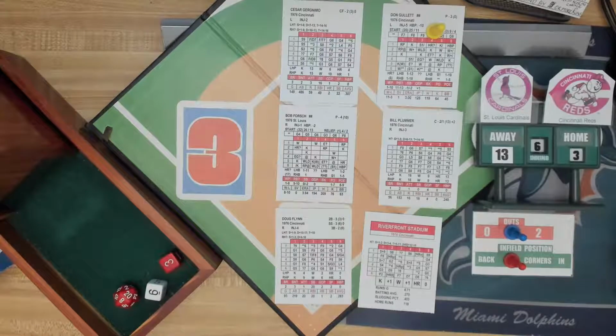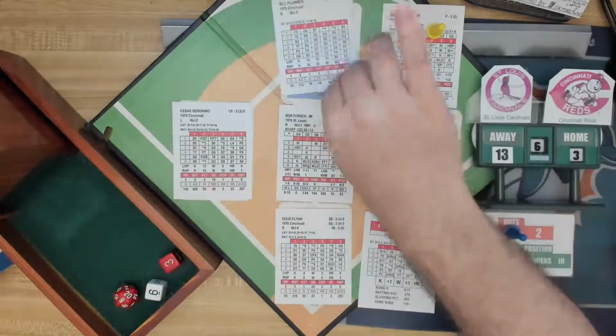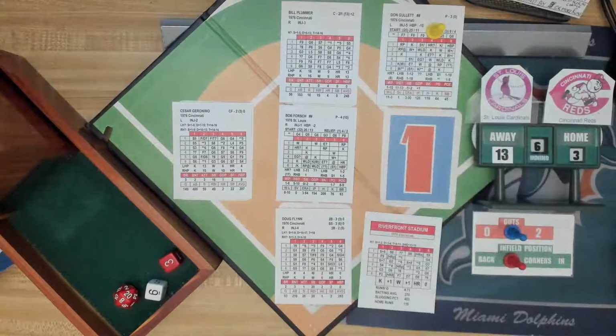Forsch, 3-6. That's a wild pitch. The 8. Yep, that's a wild pitch. Forsch threw it to the backstop. And the runners advance a base. One wild pitch on Forsch. That's his first.